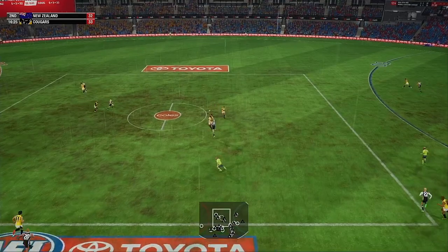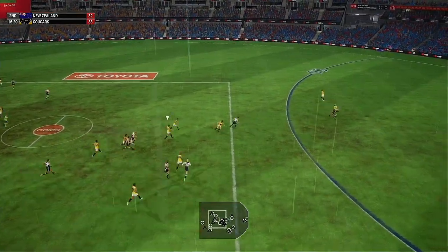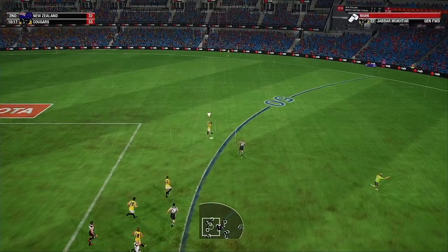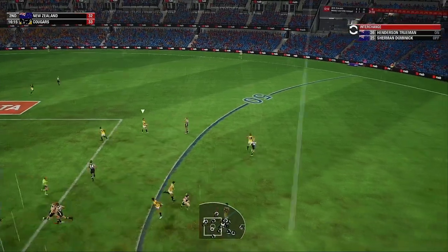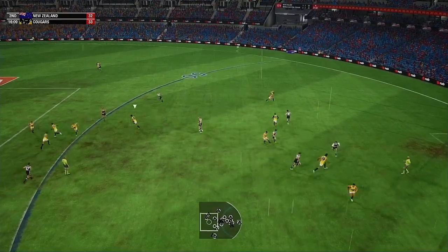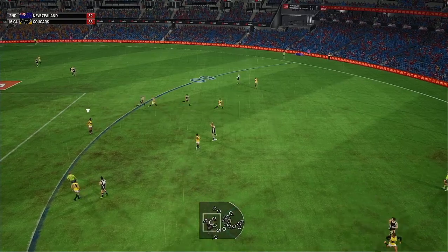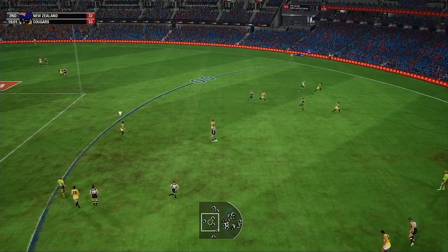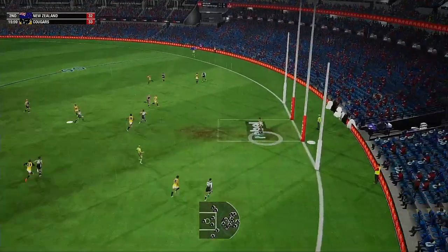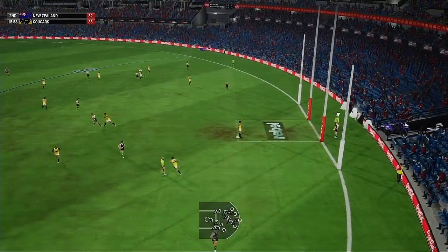Goes by foot. Takes a simple grab. He wins possession. He's got the football now. Takes the mark all by himself. Stabs at the kick. Terrific mark there. 45 metres out. He takes aim. Simply outplayed his opponent.